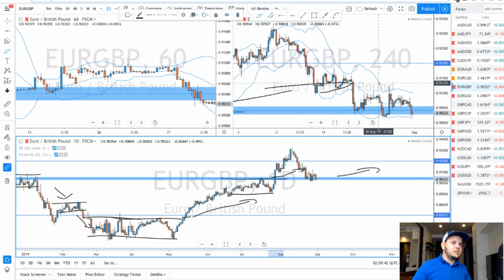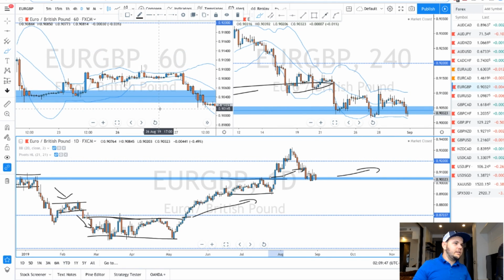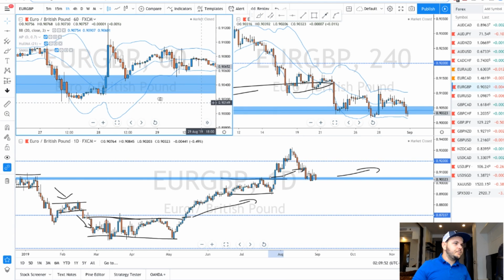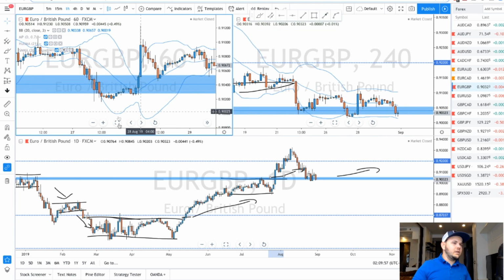I'm just going to zoom in a little bit. So this was not really strong. And this over here, we didn't have any setup either on this, so we're going to have to wait.